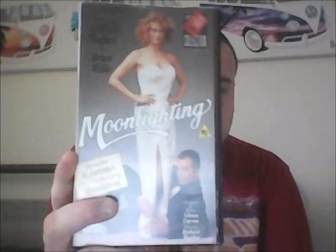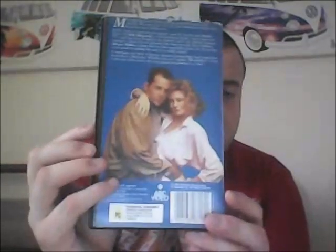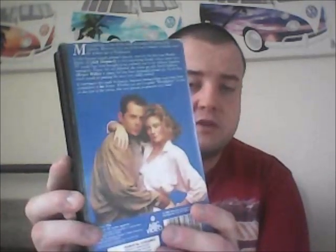Yeah, hang on a minute. Right, and here we go with the next one, and it's Moonlighting. Here's the front, spine with the ABC video logo on top, and there's the back. Now this one runs for 97 minutes, so obviously it's like a pilot episode of Moonlighting. And here's a tape for Moonlighting. No print date.